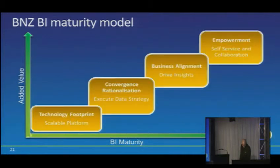So we've done a few of these things already, not in that particular order, but that's how they contribute to adding value. So from the formation of the Center of Excellence, we made a conscious decision on our technology footprint, a platform that is scalable, that is going to cope with the growth and the demand. We're still working through the conversions and rationalization of the different marks and the different technologies that we currently have in terms of providing the different areas of the business with insights to the data and the BI solution.